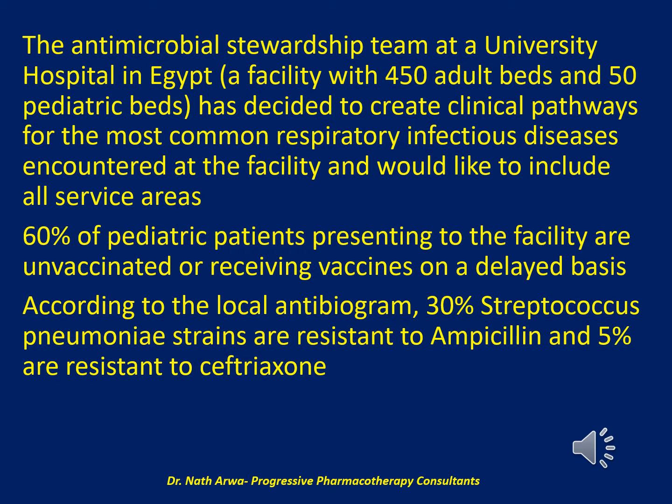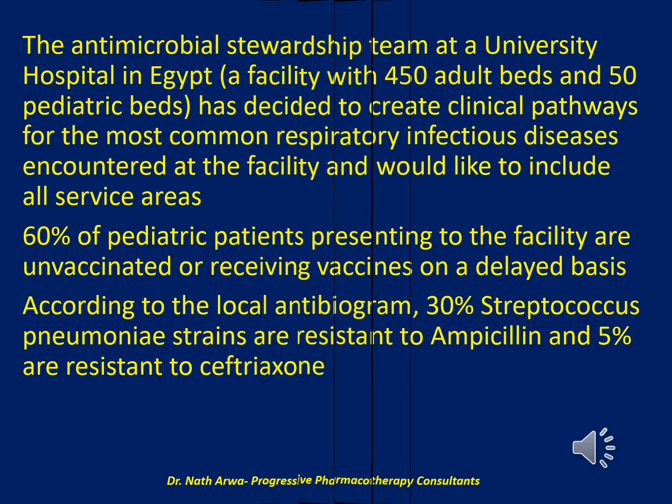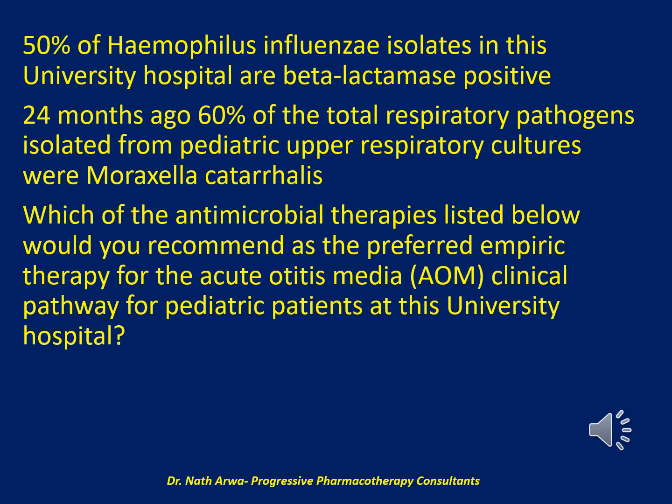According to the local antibiogram, 30% of Streptococcus pneumoniae strains are resistant to ampicillin and 5% are resistant to ceftriaxone. 50% of Haemophilus influenzae isolates in this university hospital are beta-lactamase positive. 24 months ago, 60% of the total respiratory pathogens isolated from pediatric upper respiratory cultures were Moraxella catarrhalis. So my question to you is, which of the antimicrobial therapies listed below would you recommend as the preferred empiric therapy for the acute otitis media (AOM) clinical pathway for pediatric patients at this university hospital?